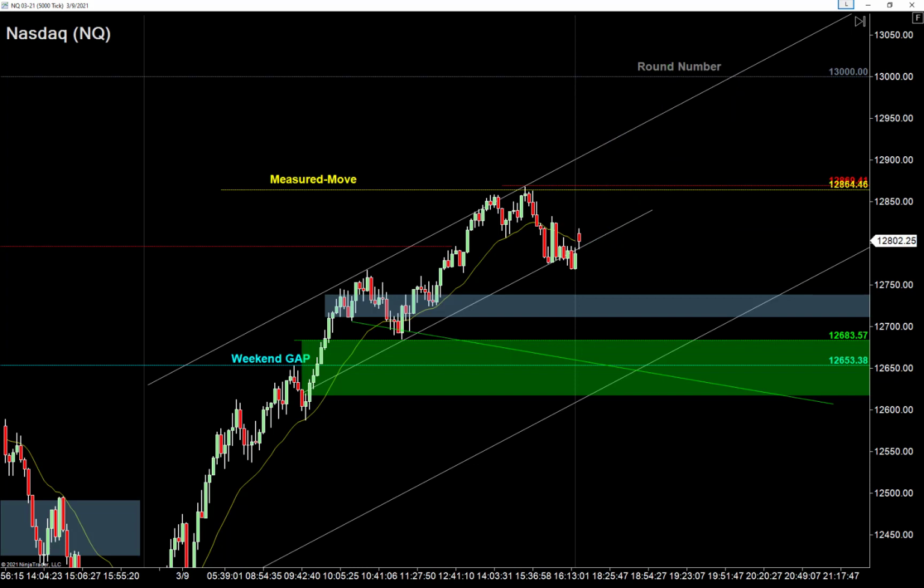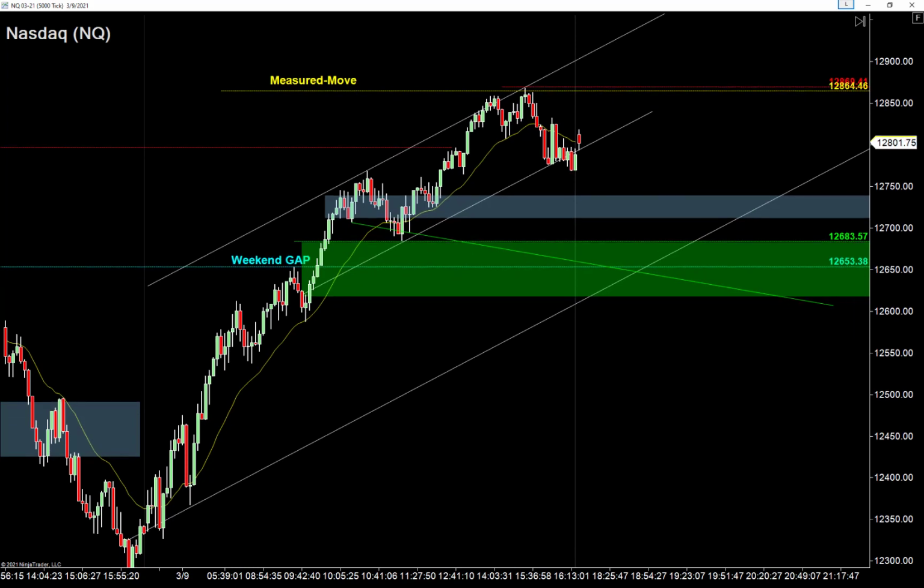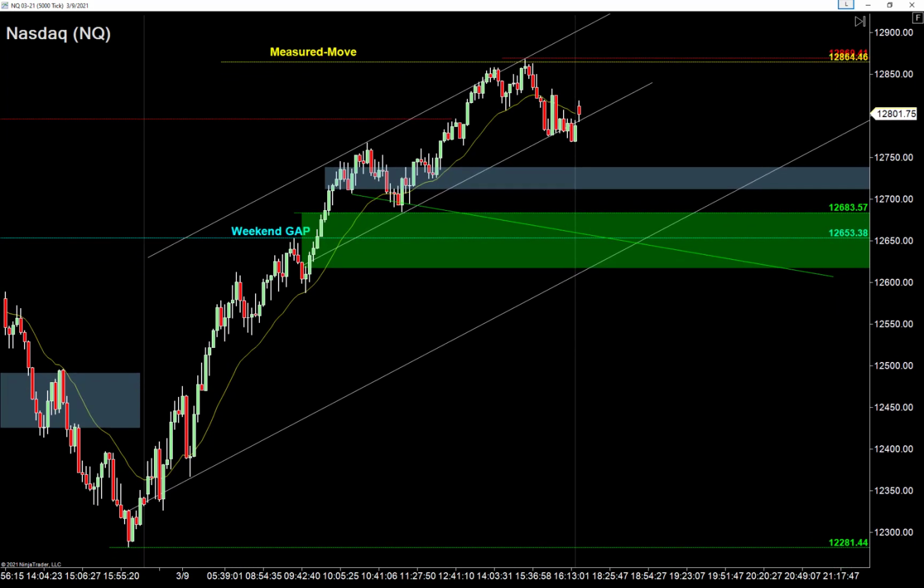So whatever you do, though, just don't chase it, right, as it goes higher. Either wait for that 1, 2, 3 breakout or look for that 2-try breakout as we go higher here. So now we get a pretty good plan here for the Nasdaq going forward tomorrow.